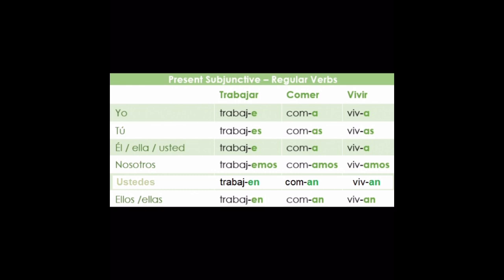Vivir, IR verb. Yo viva, tú vivas, él, ella, usted viva, nosotros vivamos, ustedes vivan, ellos, ellas vivan. So that's a little refresher, just in case you forgot what the conjugations were from Spanish 2.